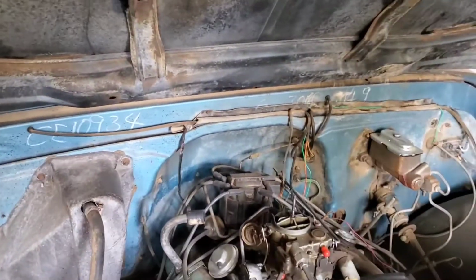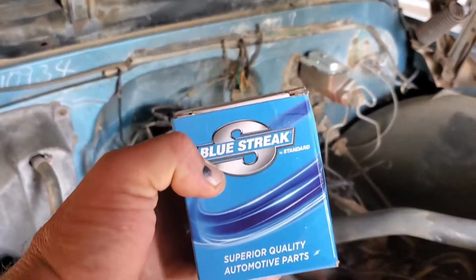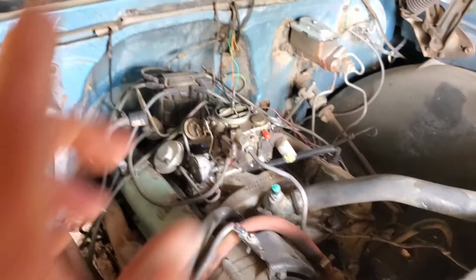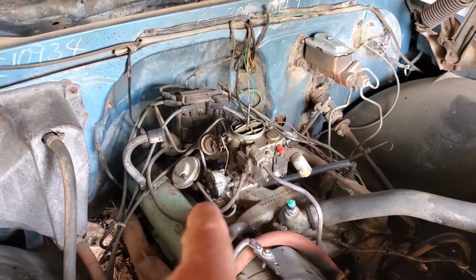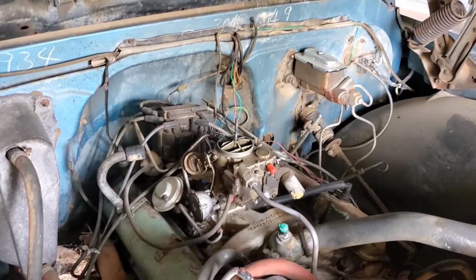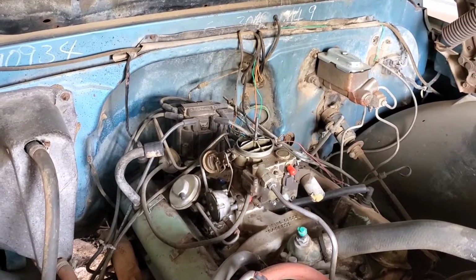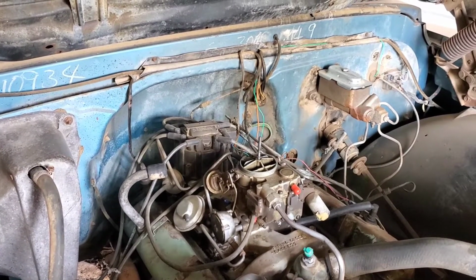I bought me a, as soon as my camera focuses, I bought me a new ignition coil for the 67. And I'm going to tell you why. Some days this pickup runs just fantastic. Then other days it runs and it seems like it won't even hardly get out of its own way.